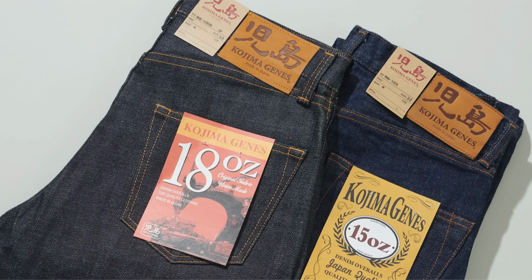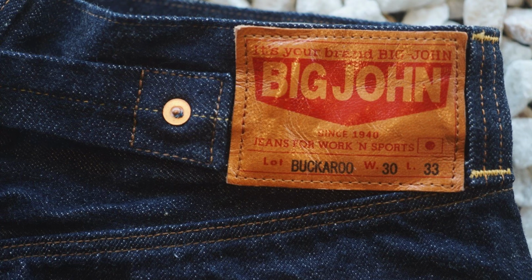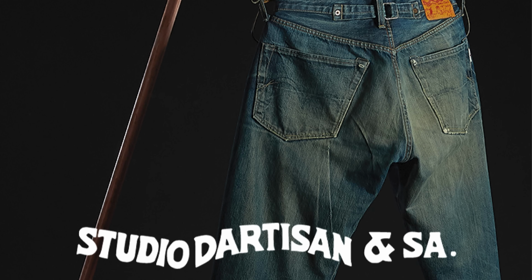So to recap, your best budget is gonna go to Kojima Genes, with a G. Best for accessibility, we're gonna go with Edwin. Best for heritage focus, Big John. Best balance of price and quality, plus that Momotaro Light, the Kobe Bryant, Japan Blue Jeans. Best for comfort, Orslow, bar none. Best step into premium, Studio d'Artisan.